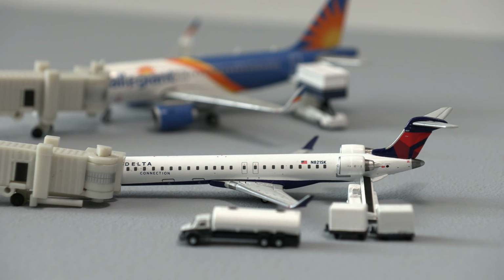Moving on to our next aircraft, which is located at gate 5, we do have the Delta Connection Bombardier CRJ 900. This aircraft is operating for Delta Airlines, as I did mention. It arrived in from Salt Lake City about an hour ago and will be heading out to Detroit very shortly. As you can see, it has a jetway connected and is loading on the passengers and crew, as well as loading the baggage on for the flight, as well as fuel.